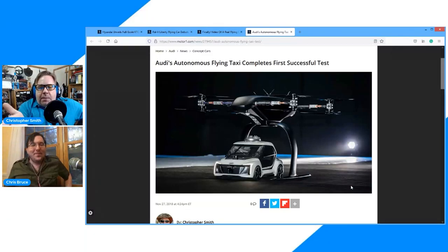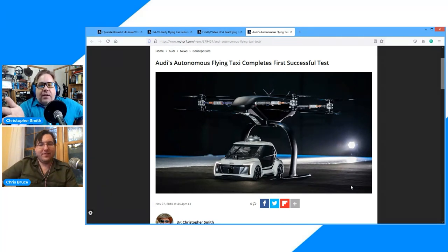Well, a lot of people will point to aircraft and say, well, aircraft have autopilot. Well, yeah. But you're also not operating aircraft within 10 feet of other aircraft. Right. You should never, ever be that close. And oh, by the way, yeah, autopilot works. Autopilot will stabilize the aircraft. It'll put you on a specific course heading. It'll keep your wings level. It'll keep your speed set.